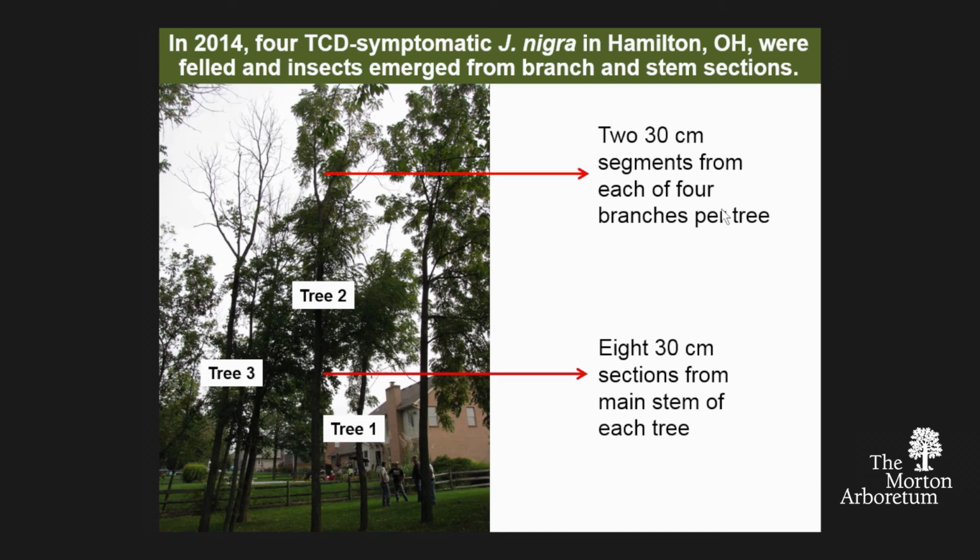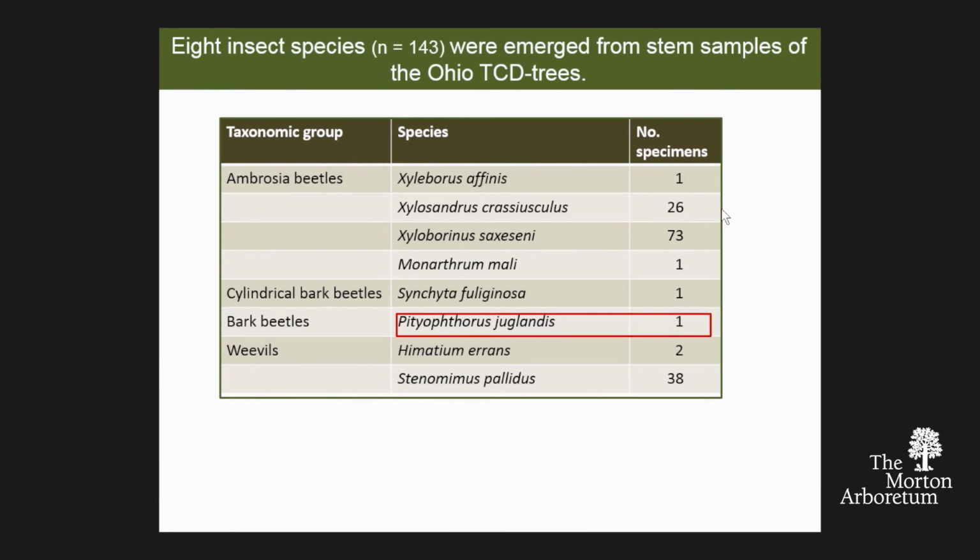So we had a range of symptoms in the 4 trees. We felled the trees, cut the main stem into 16 1-foot-long sections, and then took 1-foot sections from each of 4 branches. We wanted to look at the insects coming out of those, and also the cankers and fungi from those cankers. I'm going to talk about the insect part now. We took 8 stem sections and 8 branch segments and put them in those same type of emergence buckets. And this is the list of what we found.